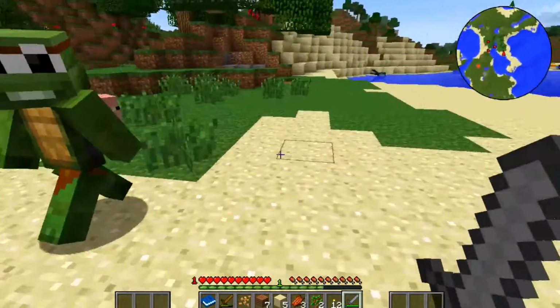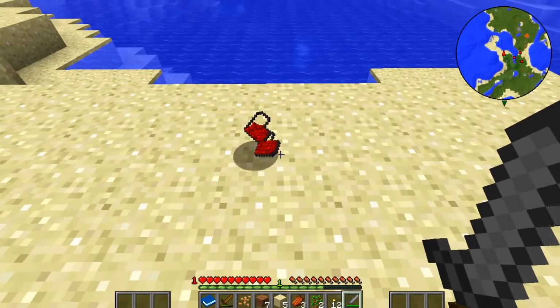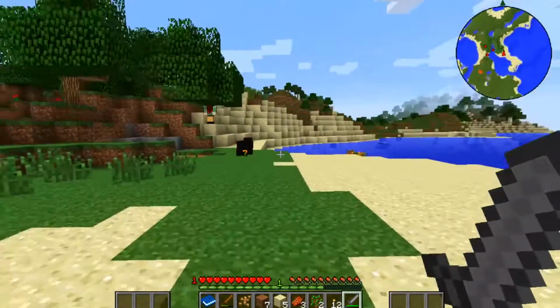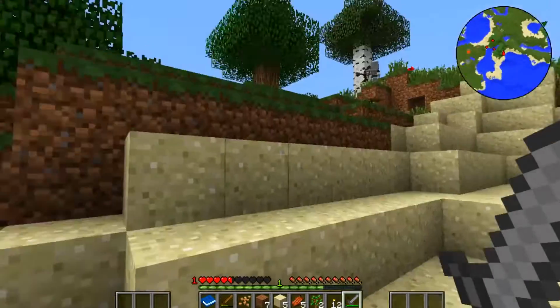How did you get all that? I don't know. Something died over here. I saw there was some sort of guy there. I think he died, yeah. That's crazy. I don't understand what all this is. Okay, I got a name tag and a jumpy bug spawn egg as well. So that's really cool. They're cool supplies to have to start out. Look at the hats.